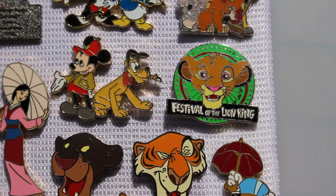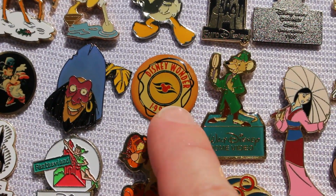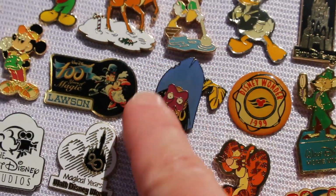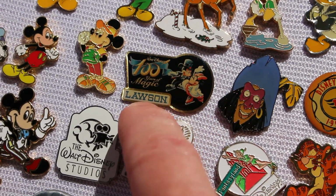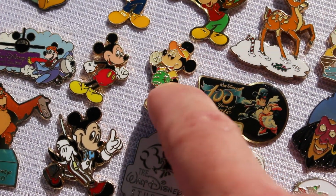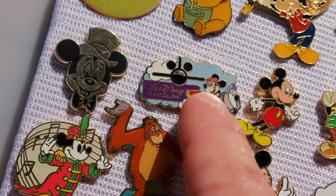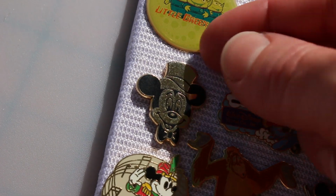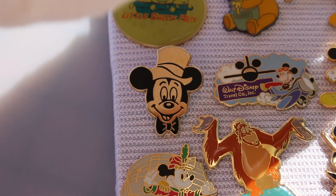Festival of the Lion King, Mulan, home video, a little cruise, 1999, Hunchback, ProPin. These are like Disney on Ice. You see they're ice skating. A little baseball Mickey Mouse. See, how many times do you see a little baseball Mickey? They're just so cute. The travel company. That's a little weird gold Mickey, isn't it? With a top hat and black ears. He's really cute. Look at him.